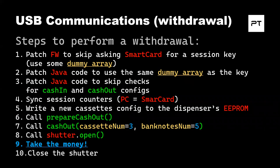So to perform the final step, a money withdrawal, we had to do some preparations. As we can change and upload our custom firmware, we can patch it to not ask the smart card for a new session key, but just use some dummy array, like filled with zeros, and then upload this firmware to the device. The next step was to find the same place in the Java code and use the same dummy array there too.